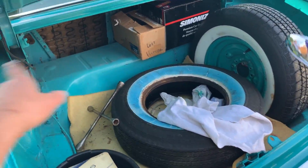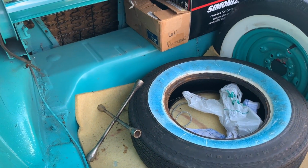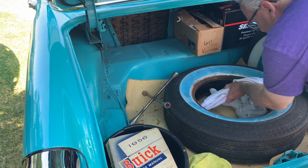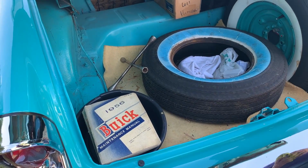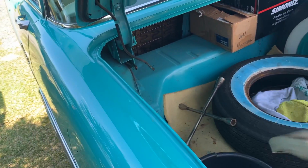And you didn't reline the trunk from the looks of things. Do you have the original style carpeting or carpet kit for back here? No, I looked at it on oldbuickparts.com. Was it like a plaid sort of mat? I think this one's just gray. It's pretty boring. The specials were, and that's the manual there.